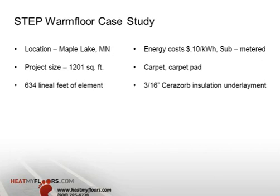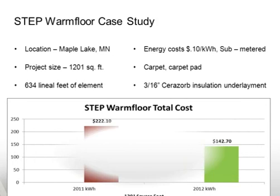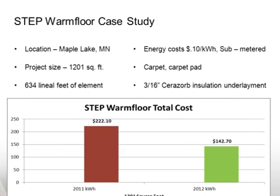Briefly, this project was located in Maple Lake, Minnesota, around 1,200 square feet, and it was an installation with a slab on grade with a carpet and carpet pad over the heating element. The energy cost here that we're providing is around 10 cents a kilowatt hour. We sub-metered it and found the energy cost for this 1,200 square feet was $222. That was 2 years ago, and anybody that lives in the northern part of the United States knows it got a great deal colder.